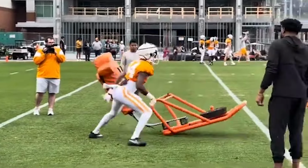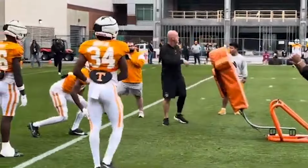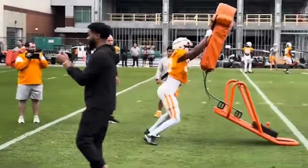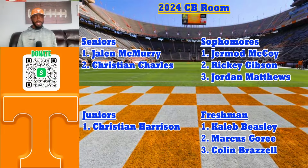But we also have Jalen McMurray. We also have Jordan Matthews. And I would even say maybe Caleb Beasley and Marcus Gorey could be fighting for that number 3 spot. Now, y'all can also see I have Christian Charles and Christian Harrison on this list. I just put them over here primarily because, well, number one, they can play anywhere inside of our secondary. But the cornerback room looked a little bit light. So I just added them over here because there is a chance that maybe they get added to this room officially due to the lack of bodies right here.